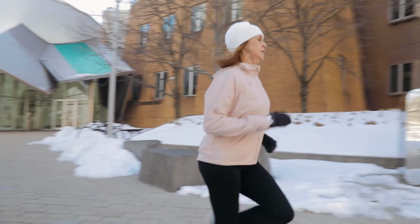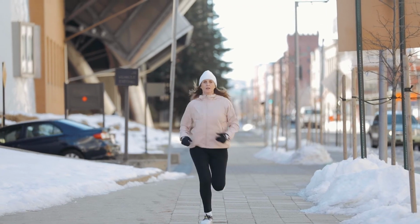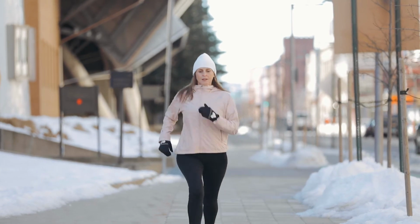For me, I love being outside. I think that's really the big thing. There's just something very human about it. There's a real human connection.